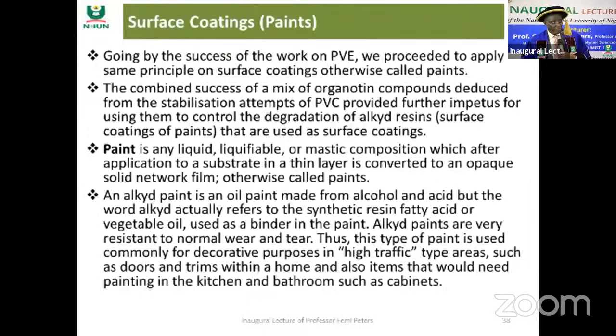After successfully working on those three, I went into surface coatings. Going by the success of the work on polyvinyl chloride, we proceeded to apply the same principle to surface coatings, otherwise called paints. The combined success of a mixture of organotin compounds deduced from the stabilization attempts of PVC provided further impetus for using them to control the degradation of alkyd resins, surface coatings of paints that are used in our homes.